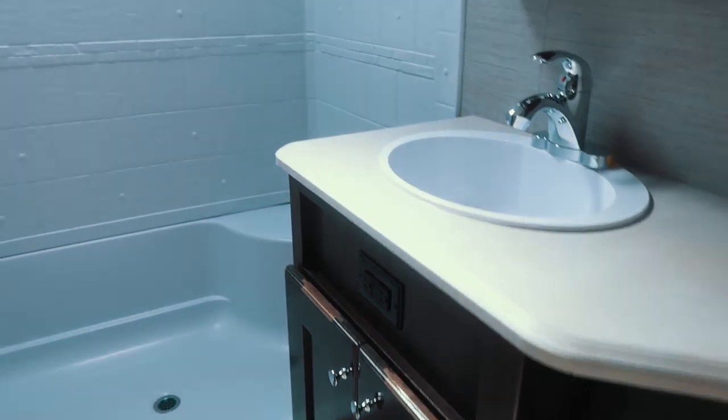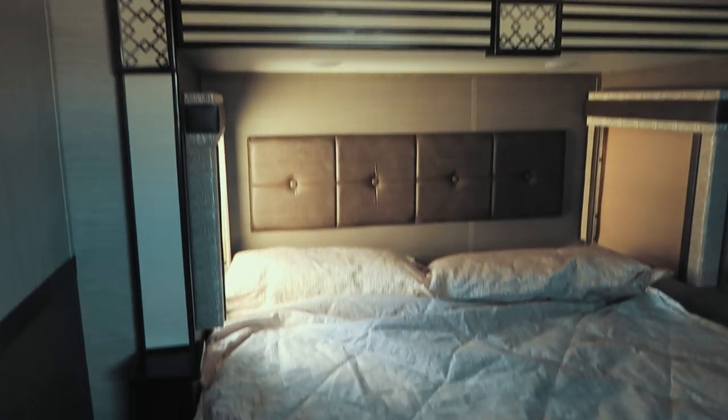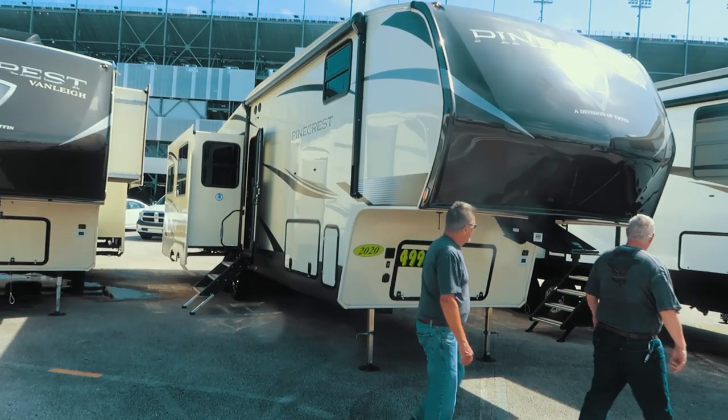Got a real tile backsplash up here. Dark cherry wood with full shower. Bedroom has nice head clearance, ceiling clearance, queen bed.